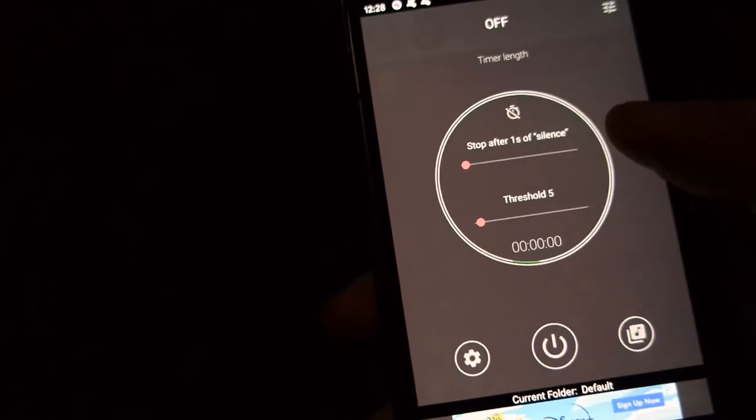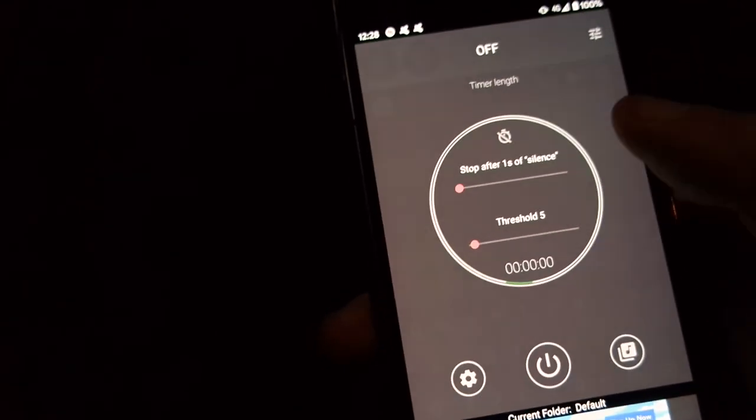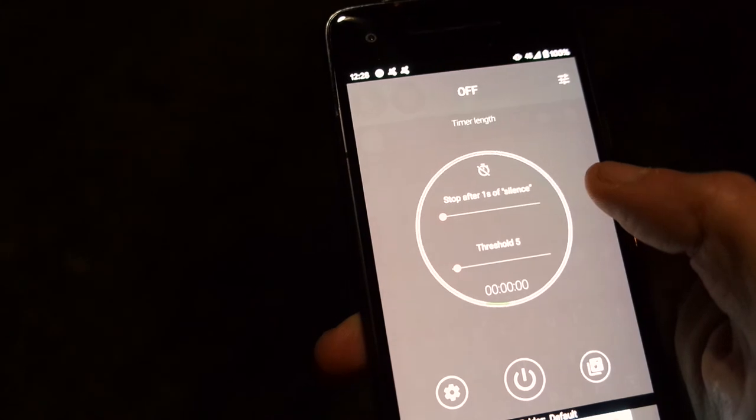So I've got my phone open now. I'm not going to go in depth about how to use this software in this video, but I'll give you a little bit of an explanation. Basically this threshold bar here is the sensitivity thing.